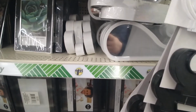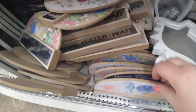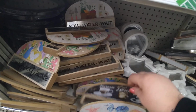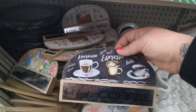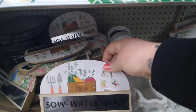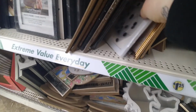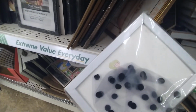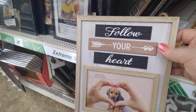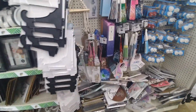Yeah, so they have mirrors. Dinosaur ones down there. Oh, what's this? They should have this with their nautical stuff. Catch me by the sea. There's a coffee one. This one's really cute. Cute. What's this? Looks like that might be supposed to be her dress. Yeah, so that's what we got going on here.